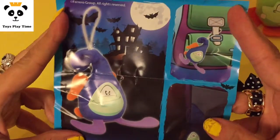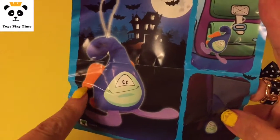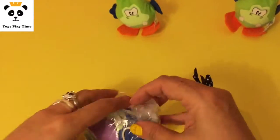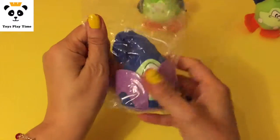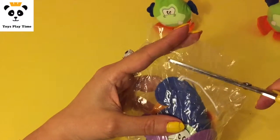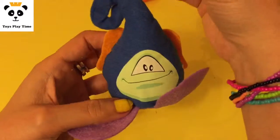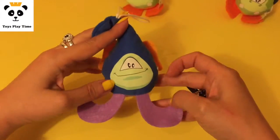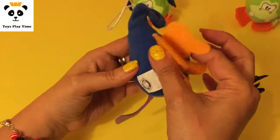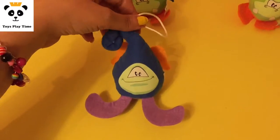and oh, that's the other one. He's also sweet and cute. Look, he has got beautiful ears and so cute feet. He comes with a space bag. Oh, look at this. He's so sweet. Look at this. What sweet feet. And oh, that's not ears. He can fly. Look at that. Isn't that sweet? He's so sweet.